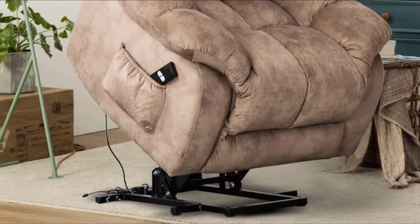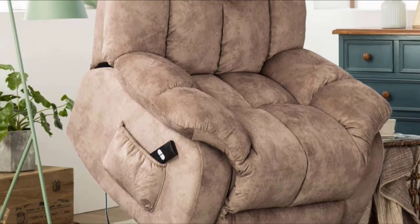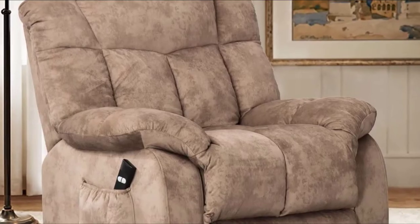The dimensions of the recliner chair are 39x37x40 inches. The height of the seat is 20.5 inches. A super heavy person with a weight of 300 pounds can easily sit on this chair.